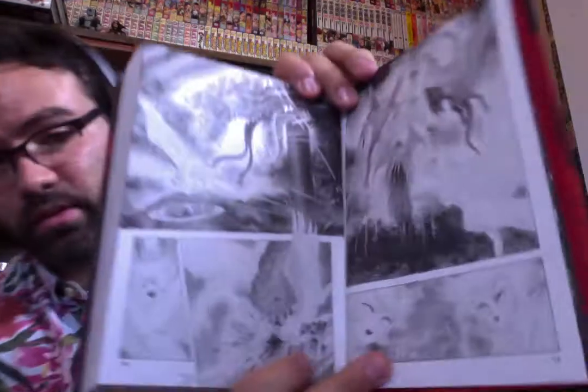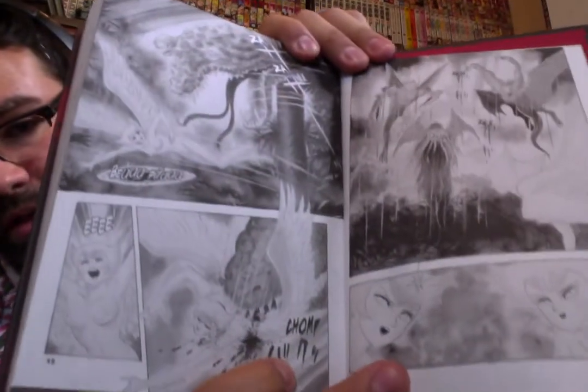Absolutely stunningly beautiful artwork in this book. So I was very drawn to it. I went ahead and looked up some of the artwork online, and when I saw what this looked like, I was like, wow, I definitely need to buy this. It's a very beautifully presented volume as well. It's a super thick hardcover for a manga.